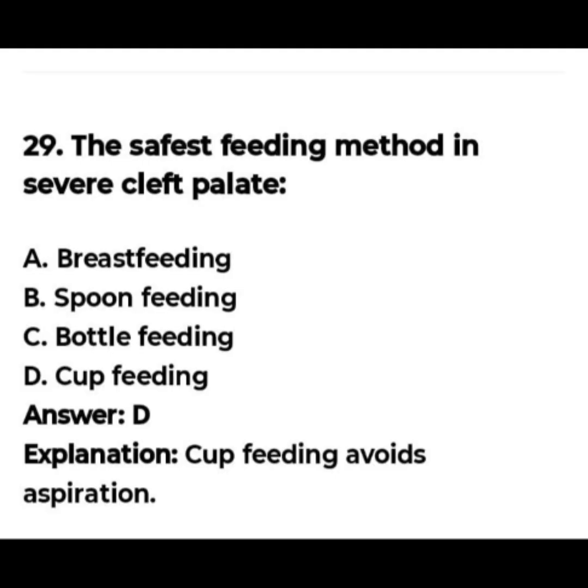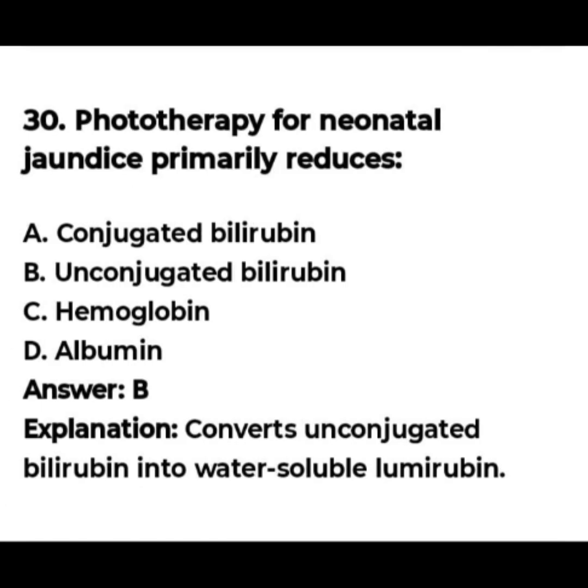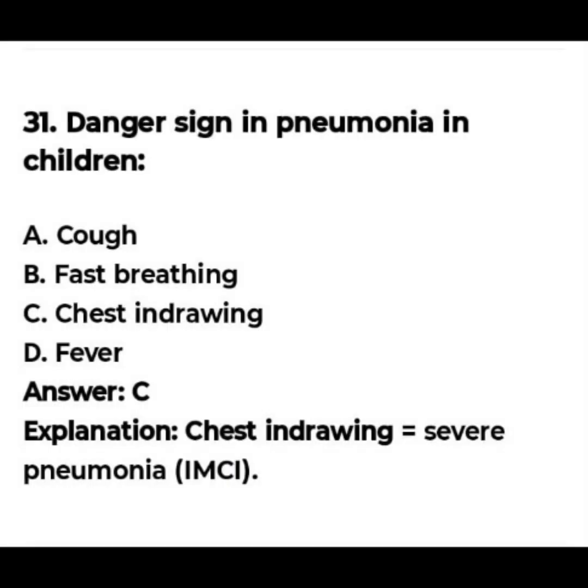Cup feeding avoids aspiration. Phototherapy for neonatal jaundice primarily reduces. The correct answer is option B, unconjugated bilirubin. Converts unconjugated bilirubin into water-soluble lumirubin. Danger sign in pneumonia in children. The correct answer is option C, chest indrawing. Chest indrawing is considered as severe pneumonia.